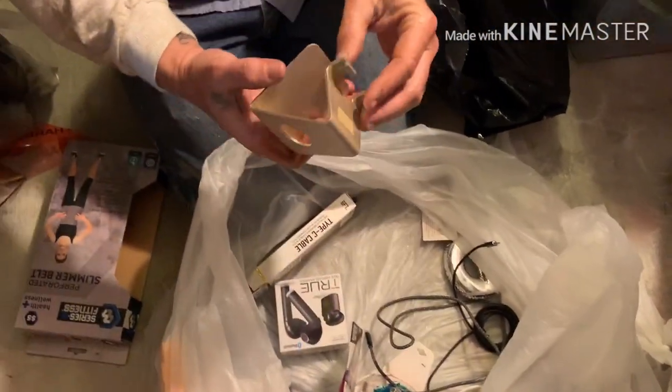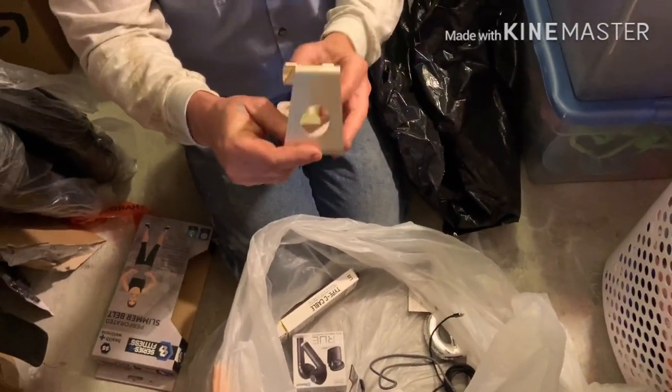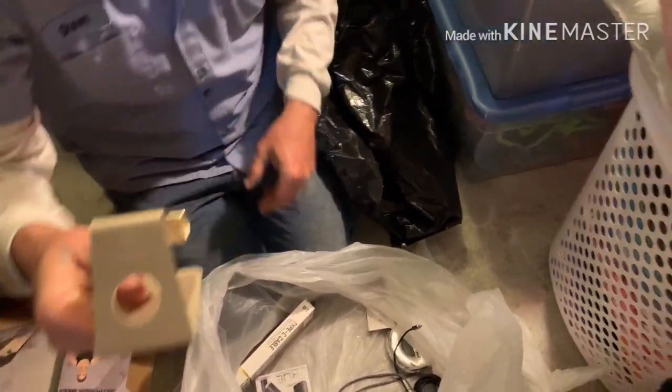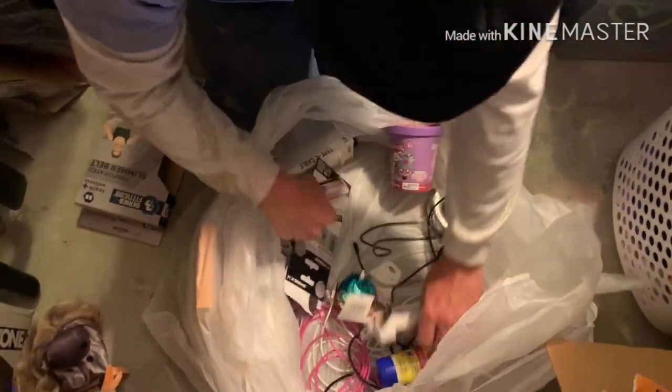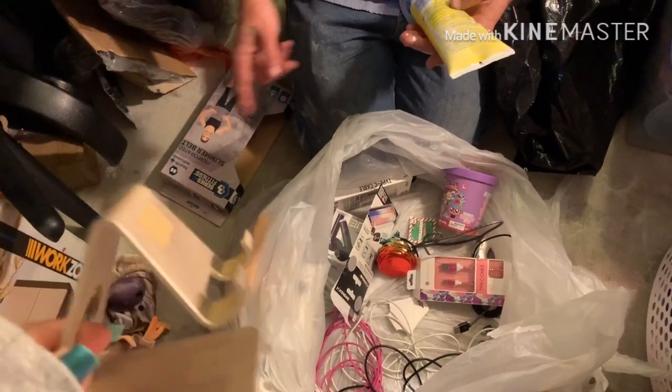Oh, look at this. One of those phone holder thingamajiggers. Yes. And doodads. That's cool. Doodads. Isso é pra segurar. Oh, that's what it is. O telefone.